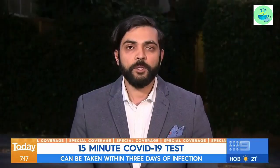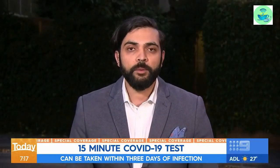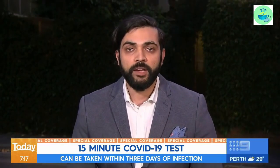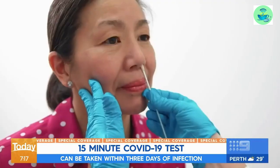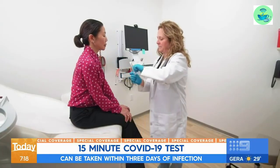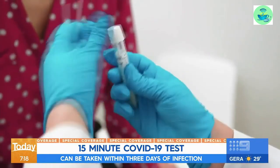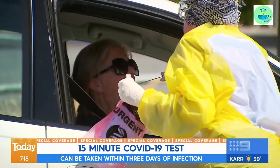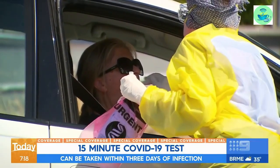Correct, that's right. The issue right now is that states are having to ration the current PCR test, which has a greater turnaround time, and that's putting pressure on the labs. So we really wanted to create a test which was readily accessible by the mass Australian public.